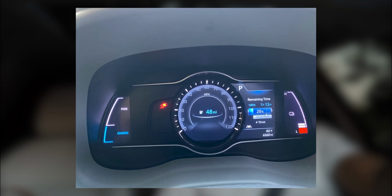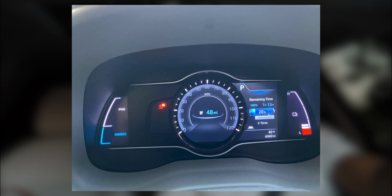I do have to charge a little bit more frequently, because I don't have a charger at the crib. So I do have to charge more frequently, and I have to kind of plan around that to sit at a charger for at least a good 30 to 40 minutes, depending on the charge. It only pulls about 76 kilowatts on a good day. So that'll have me at a charger from anywhere from 30 to 40 minutes, again, depending on how much I've depleted the battery.